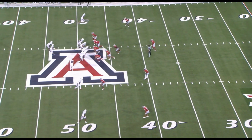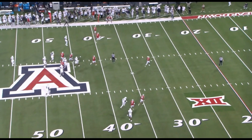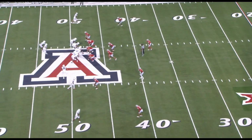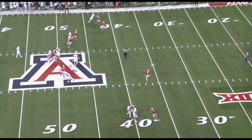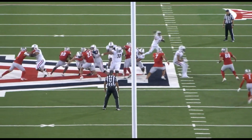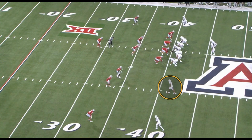Now we've got a quick little hitch route here outside. Makes a quick catch, quickly turns around, gets the first down. And again, just simple things. So it's not just easy. With Tetairoa McMillan, don't just expect the big explosive plays. That's not all of it. He's going to make the routine stuff, and he makes everything look easy. A normal routine X receiver play, working a quick hitch outside. Can you quickly get your hips turned, defeat that off coverage, then catch the ball and make a play afterward.